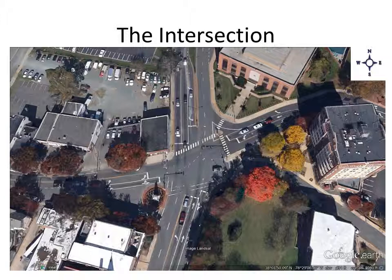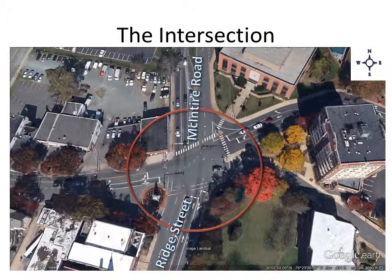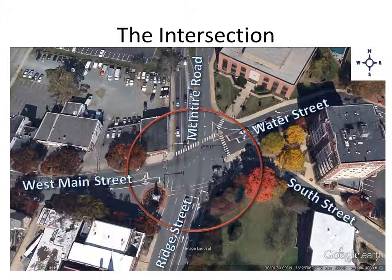Out of the 10 count locations, this is the most complicated intersection and the most difficult for volunteers. Rather than the typical 4 legs or streets that go into the intersection, we have 5 here. You can see Ridge Street to the south, which turns into McIntyre Road. On the west, we have West Main Street, which heads down to the University of Virginia. To the east, we have Water Street, which connects with the area defined as the downtown pedestrian mall. And to the southeast, we have South Street.